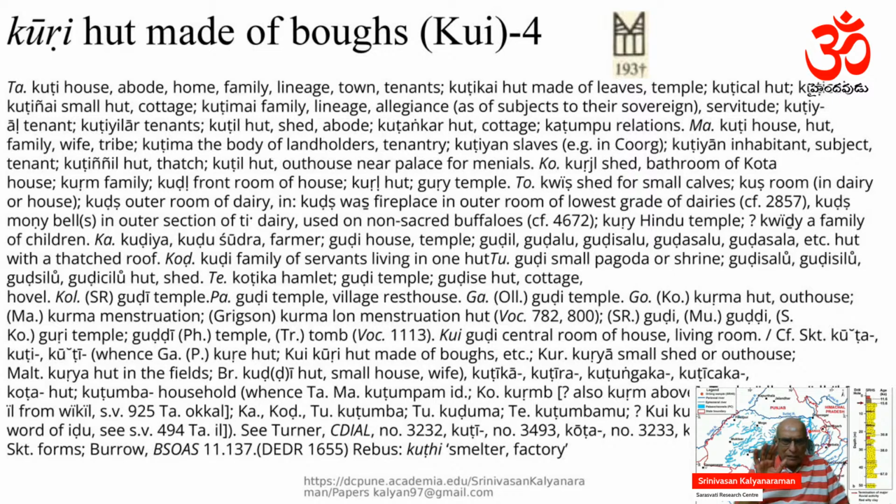So Kuti is made of boughs, and Kuti is a house. And I have listed all the languages which use a variation of the semantics related to house, abode, or home. We can go through it later. Next, please.